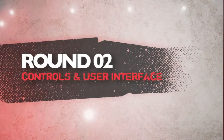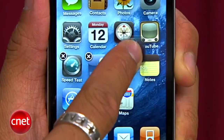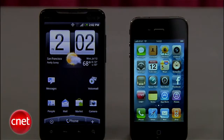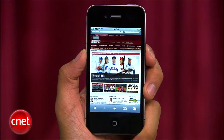Next round is controls and user interface. The iPhone 4 brings new features like multitasking and dropping multiple apps into folders with iOS 4. Android has always had these, but the new additions don't subtract from the fact that pinching and zooming, swiping and double tapping make this the easiest and most accessible mobile interface on the planet.